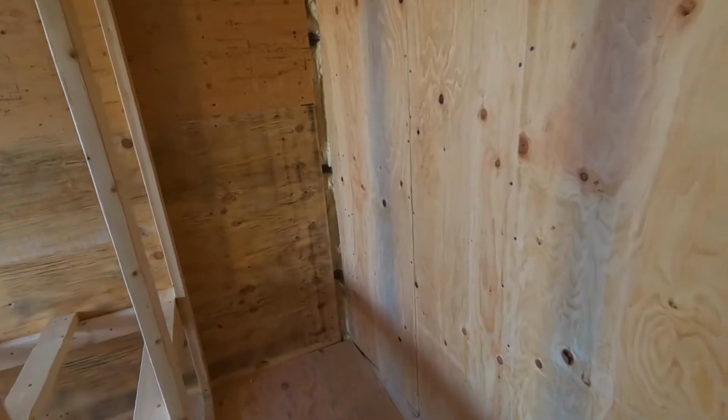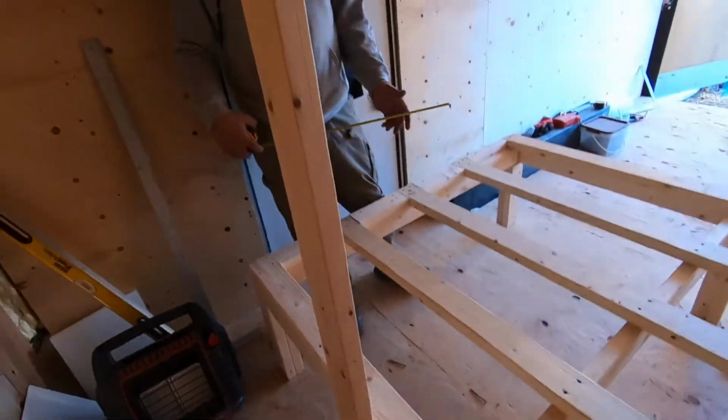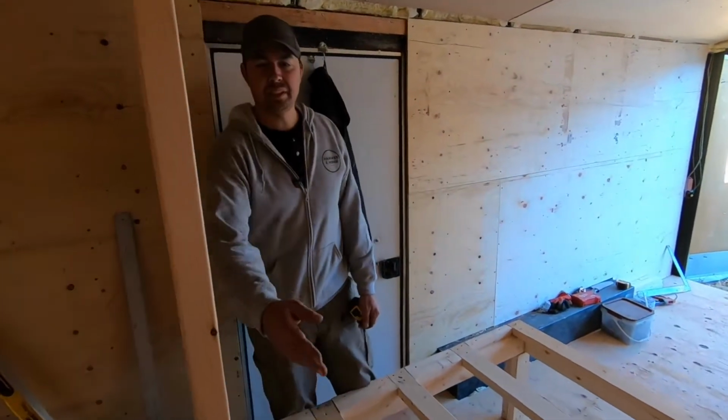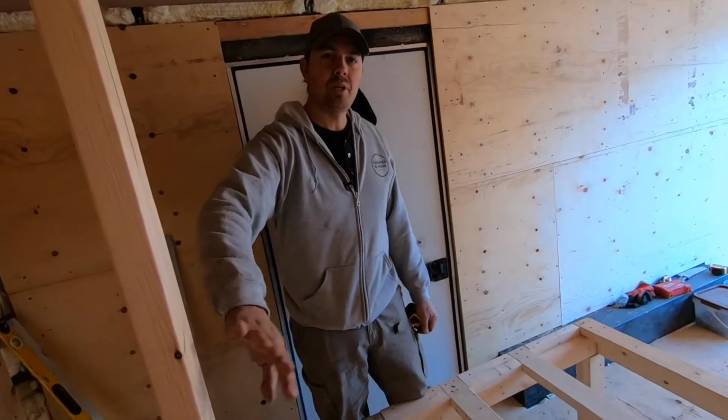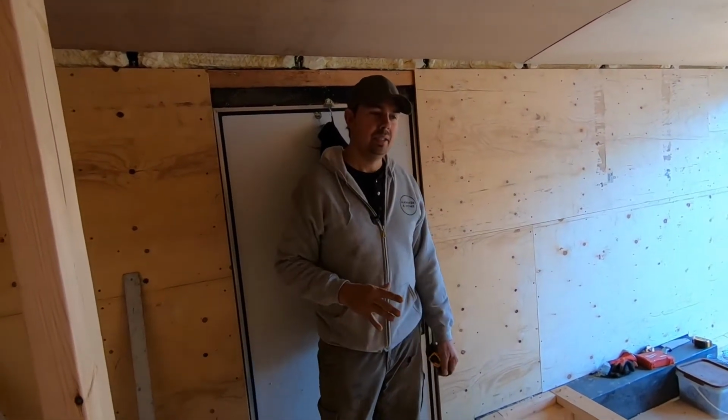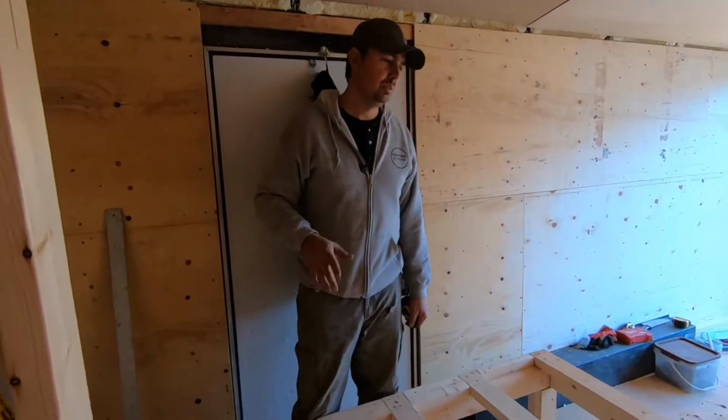And we're not sure what we're going to finish this with. We might clad this wall with tongue and groove, or we might just clad it with some nice plywood or something like that. But this side, I think we're going to do some tongue and groove fir throughout this whole area. I think that's what our plan is. We're still playing with it.